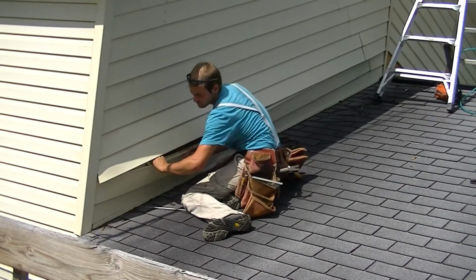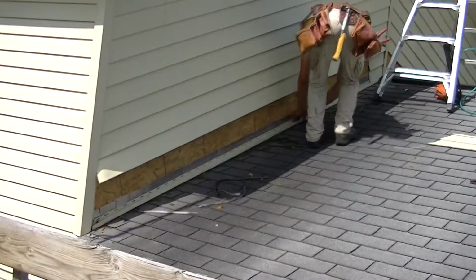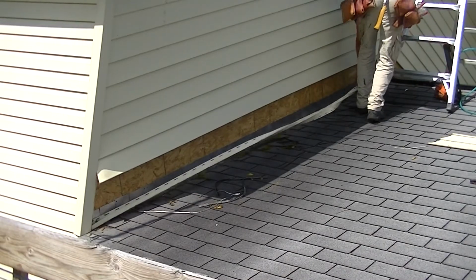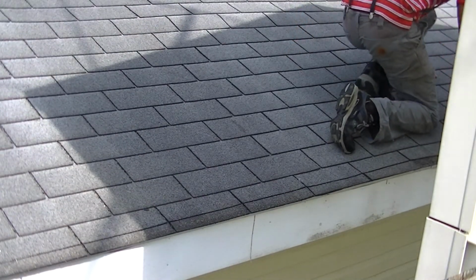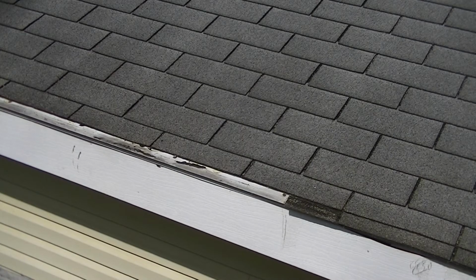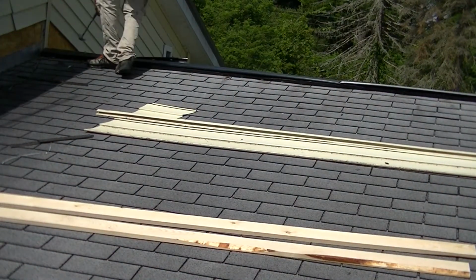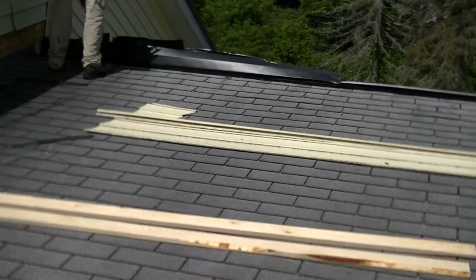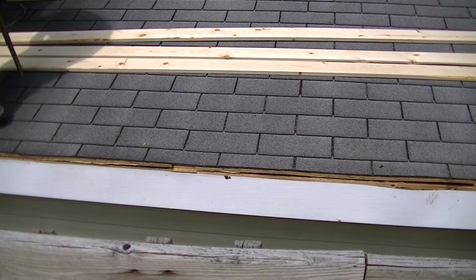So the lower piece of siding is removed. And the starter strip's coming off. After the roof material is cut, it's torn off and exposed the existing drip edge, which is going to have to be removed. Now the old drip edge and the plywood above it's been removed so that the roof overhang is just flush with the existing fascia.